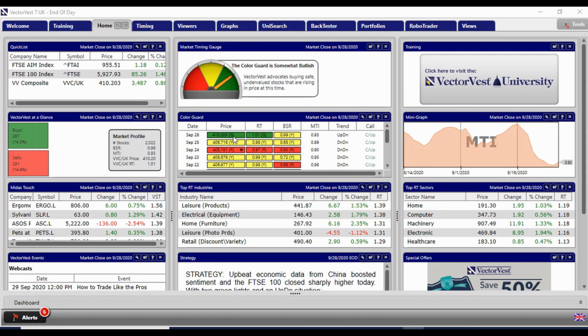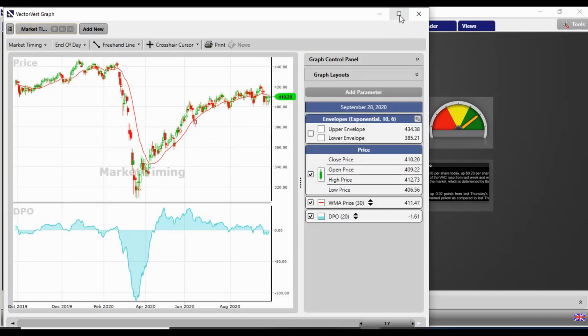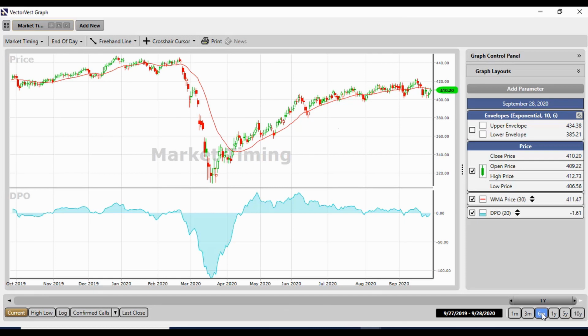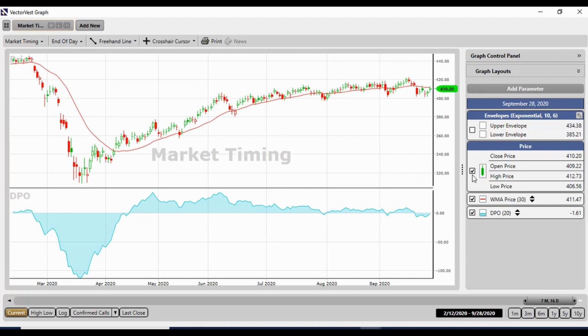So the next one would be the black star, and then the one after that is called the DEW, and I've defined that exactly, I think, in the essay, and it's not on the front page of VectorVest. The objective of this little video is to show you where to find it, those of you that are new. So to find it, we go to timing, and then just click on market timing graph, and this will pull up the VectorVest composite of the UK, which is an equally weighted index of all of the shares that we follow on the London market and on AIM.